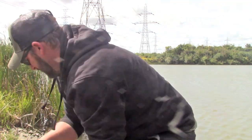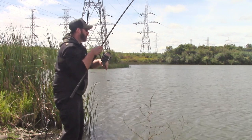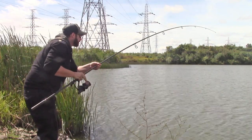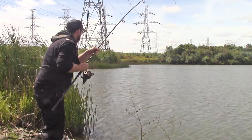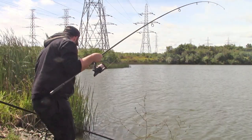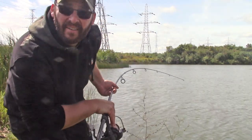Damn catfish on a pineapple pop-up. Stop flinging your poop. My God. Oh yeah, it's carp. Good fish. Oh, this fish is all over the place. Everything's still working. I hope everything's still working.